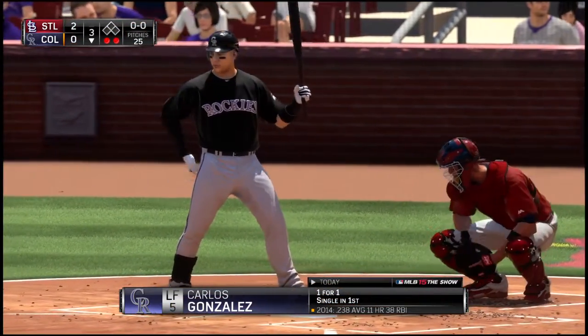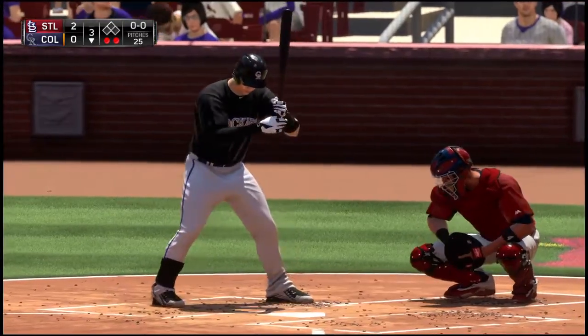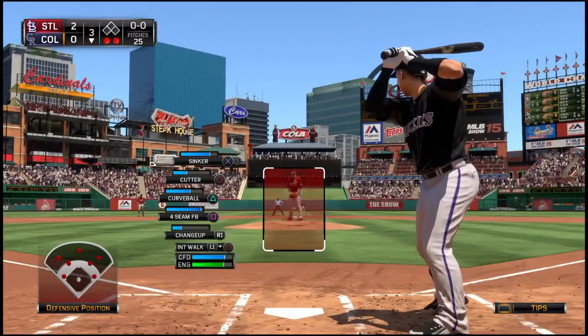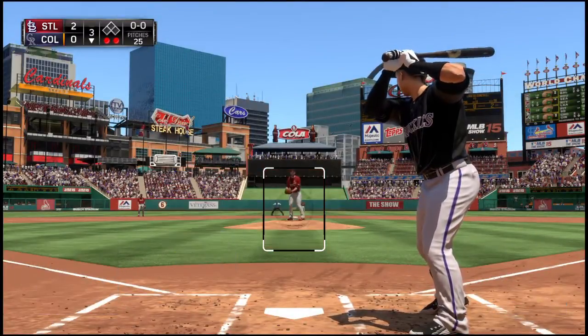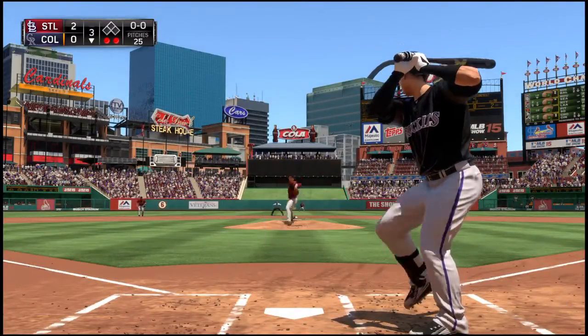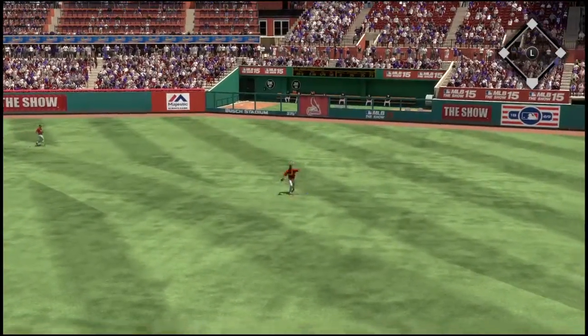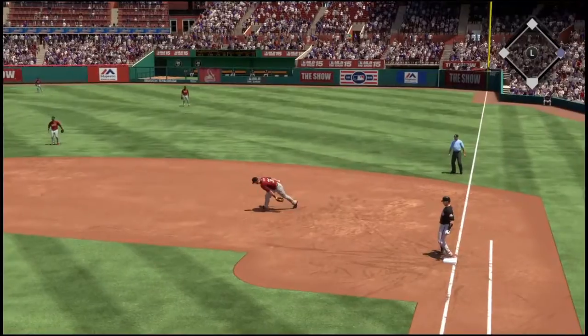Carlos Gonzalez will stand in. A base hit his first time around. First pitch coming from Wainwright. Now a ball lying toward right center. And Gonzalez is going to have himself a base hit.